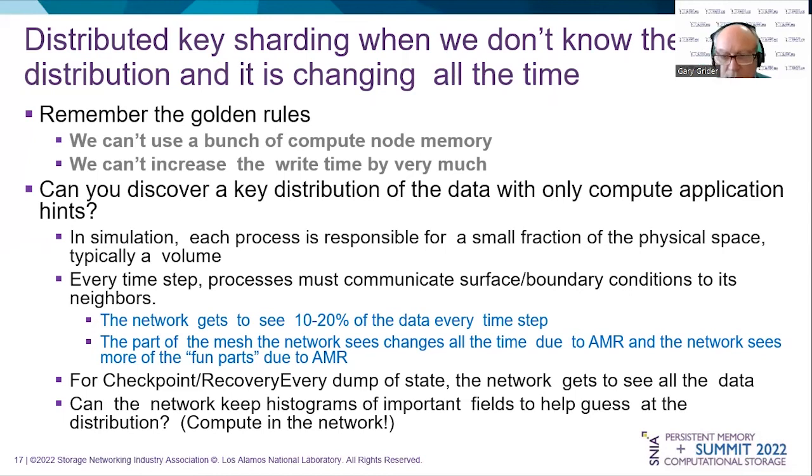And so if we could train the network to figure out what the distribution looks like, we could just ask the network, hey, what's the distribution of the pressure? And I'll shard it appropriately. And really, that's not terribly hard for the network to do. It can just keep histograms of the pressure. And we can just query all the NICs or all the switches or whatever, and they can tell us what all their histograms are, and we can come up with a decent sharding strategy. So compute in the network actually is interesting. We've already prototyped this with BlueField 2, and it does kind of work.